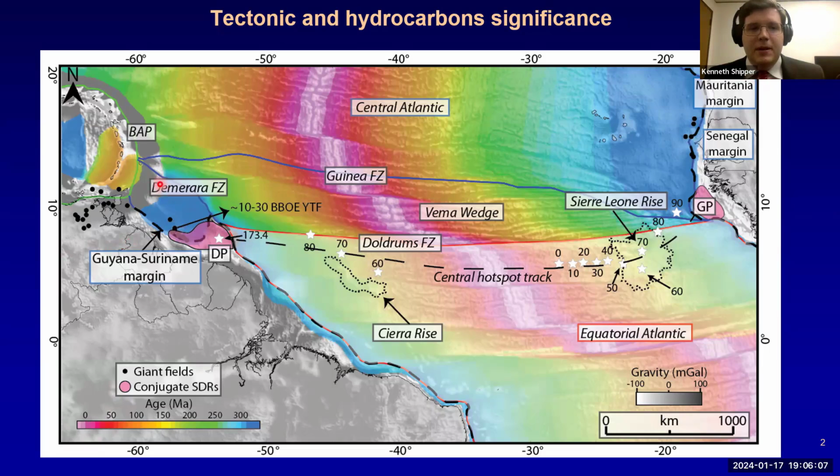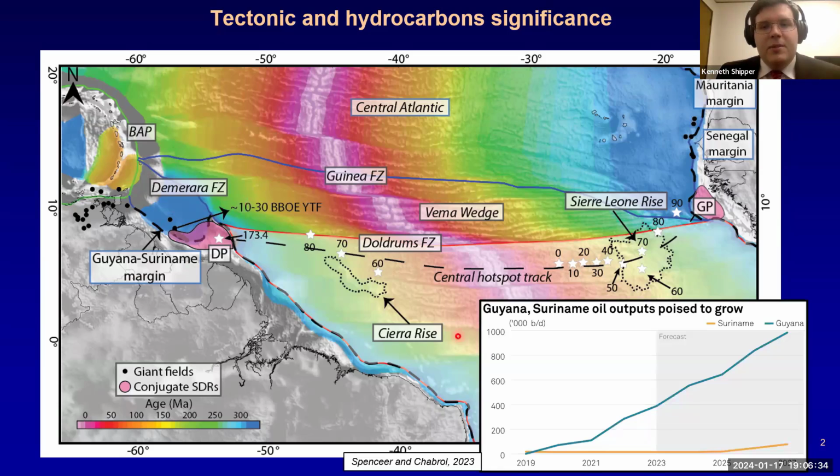So to the northwest, the Barbados Accretionary Prism truncates this margin. And to the southeast, the basin is abutted against a volcanic margin, which dips along strike. This area, the Demerara Plateau, exhibits SDRs, or seaward dipping reflectors, up to 25 kilometers thick and dips to the northwest. Lastly, the Demerara fracture zone separates the Jurassic and Cretaceous oceanic crust, created during the Central Atlantic and Equatorial Atlantic openings.